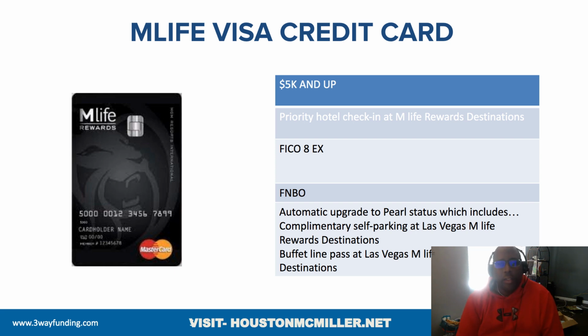Now, this here card is distributed by First National Bank of Omaha. Okay, so just keep that in mind. So if you want to know who the card is issued by, it's First National Bank of Omaha. Now, here's the thing about it. Again, having this card is automatic upgrade to Pearl status, which includes complimentary self-parking in Vegas. Self-parking in Vegas is ridiculous. All right. You can also leverage this card to possibly getting your resort fees waived as well. So that self-parking can run you starting at $18 and up.